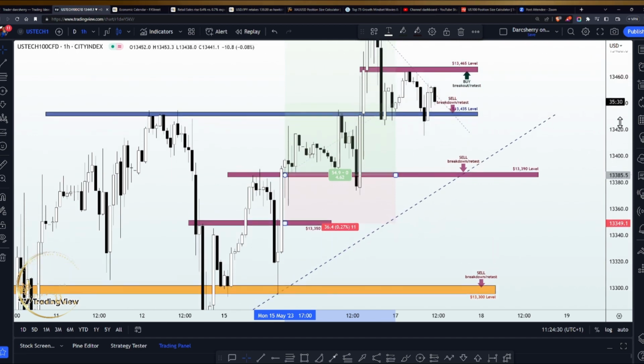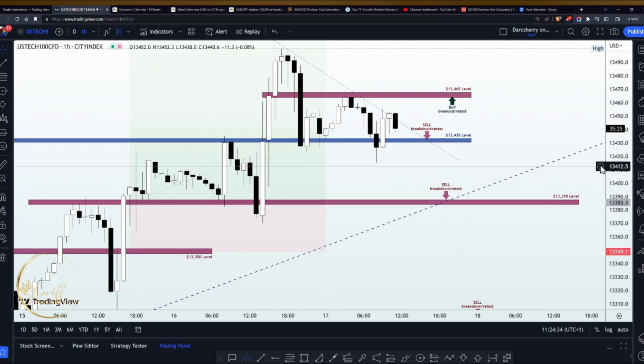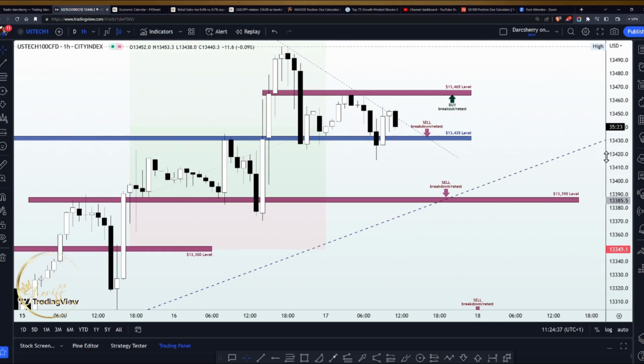Now, going into the New York session today, what is going to be our plan? What do we expect to see here to either support a bullish momentum or a bearish move?